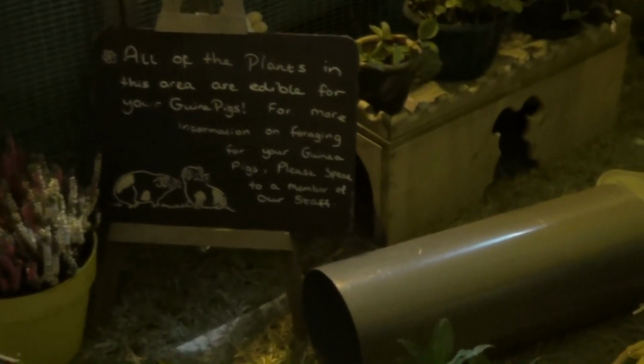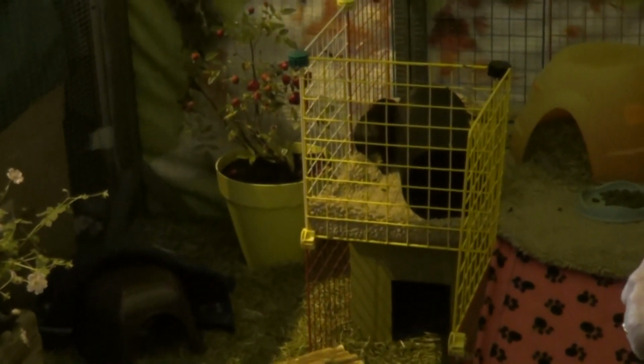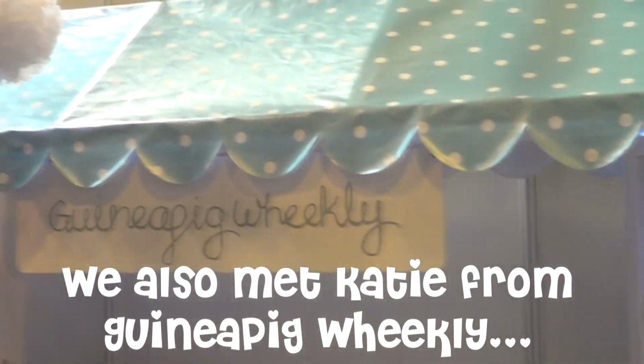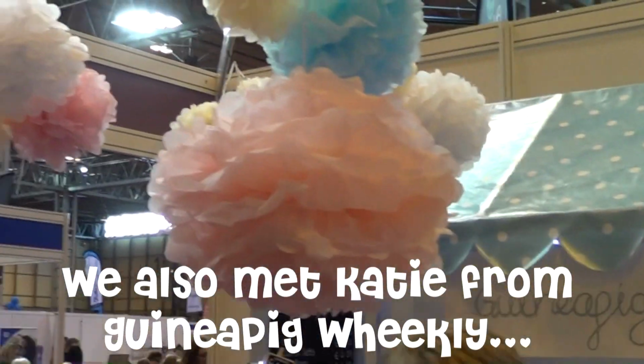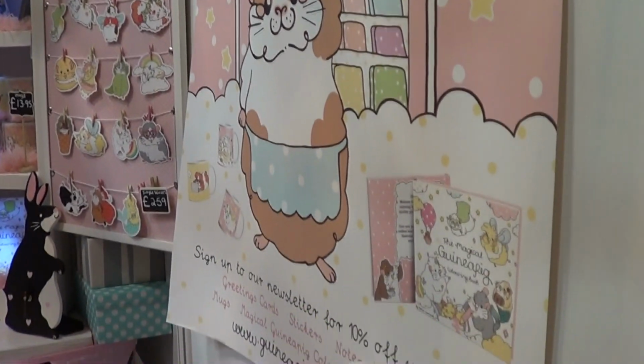There was also Wood Green, which is a sort of animal shelter, and they had a lovely setup for their pigs, incorporating CNC and edible plants, and they had some adorable piggies there as well. We also went to the Guinea Pig Weekly stand, and I did pick up a couple of bits, so you'll have to check out my haul to see what we got.